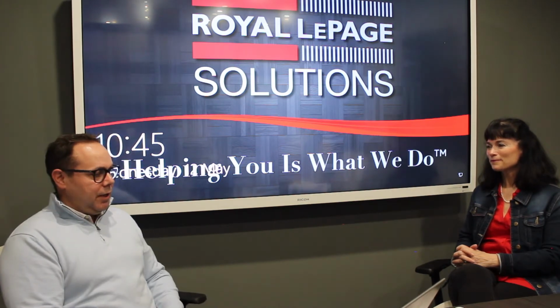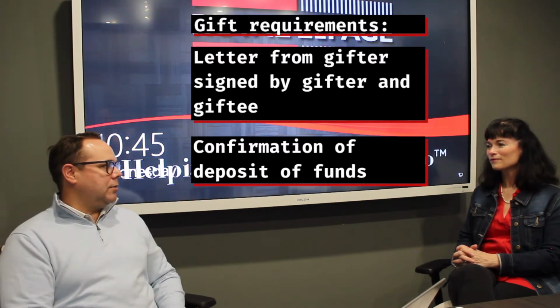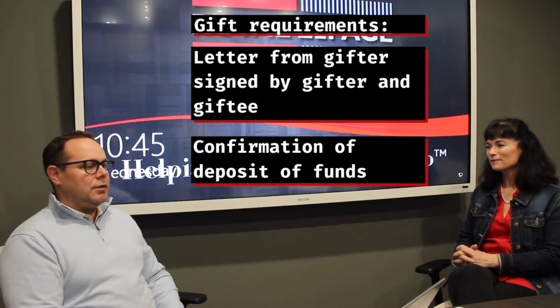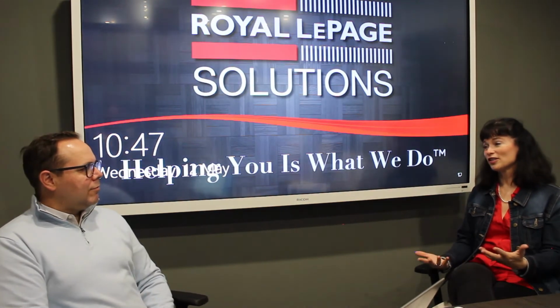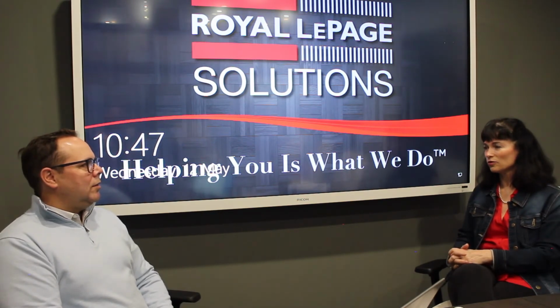And then in terms of gift, typically we just need a gift letter signed by the parent or the giftor, and the client, and just confirmation of deposit of funds to their account. So the gift letter is just to indicate that they don't have to repay the parent, grandparent, the monies that are being used towards the down payment.